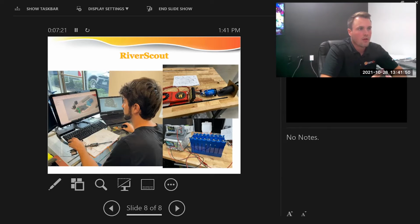So we have on the top right a jet setup that he's currently cutting up to fit inside the hole. And then we have a custom battery setup as well for a specific use case that we have. So those are the types of things that we're working on here at SimIS on a daily and a weekly basis.